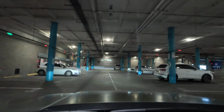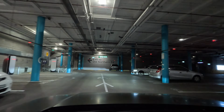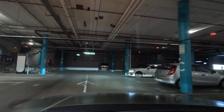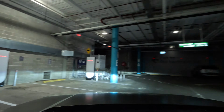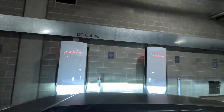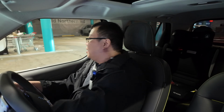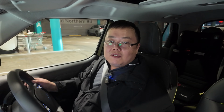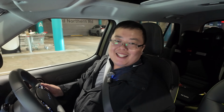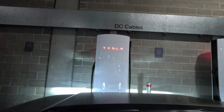So here it is, 4 chargers. It has not been iced at all, which is fantastic. We are just going to pull head in because our DC fast charger port is at the front. Thankfully, this car has very good cameras and I am able to see it fairly easily, and it's a tiny car. So I've parked.